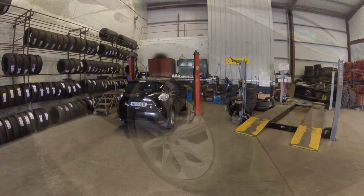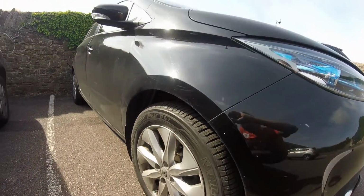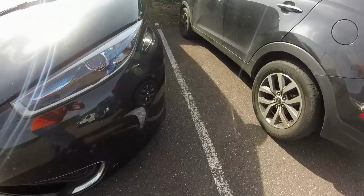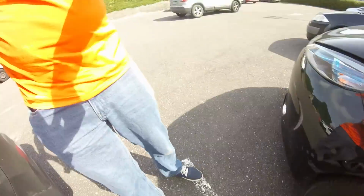All ready to go. So there we are, 2 shiny new front tires. That is 1. And that is 2. The back tires were okay, so we left them on the back. I trusted the opinion of the tyre professional. I am not a mechanic, so that's why I pay people to do these things.